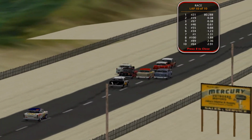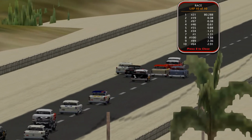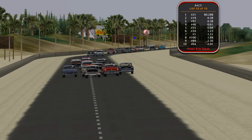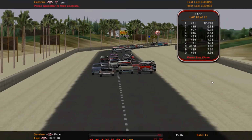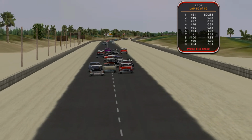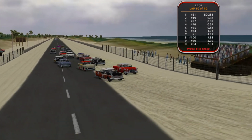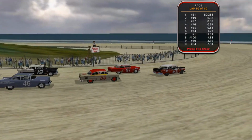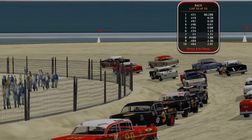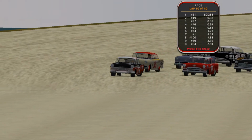The 21, when is he going to make his move? 3 wide for fourth. There you see, making his move. Here comes the 97, Brent Davison. 21, Roger James trying to fight hard on the outside. And he will clear the 97 to maintain his race lead as he heads down the backstretch for the final time.